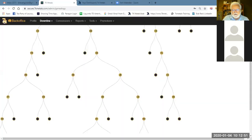And that is the genealogy. And so now we're going to get to some specifics, okay? And so let's take Gary first, okay, as a specific example of how this works. Okay, Gary right now is sitting at 375 on his left and 3,155. Normally, he needs another 125 before he cycles.